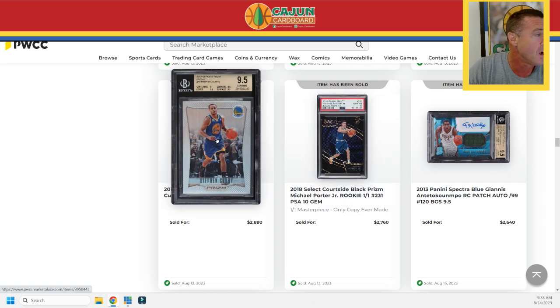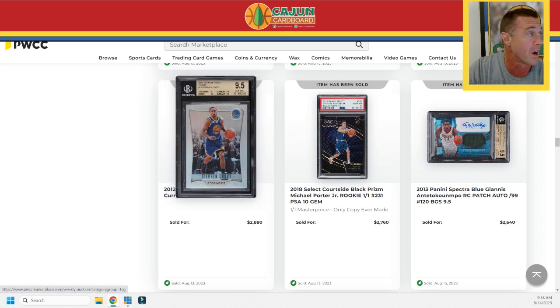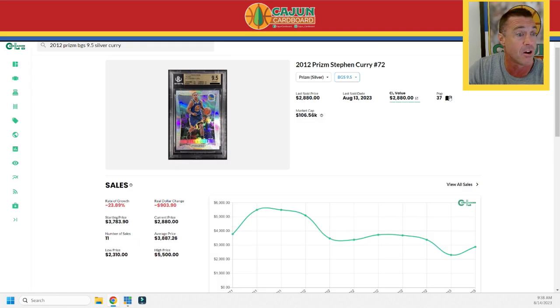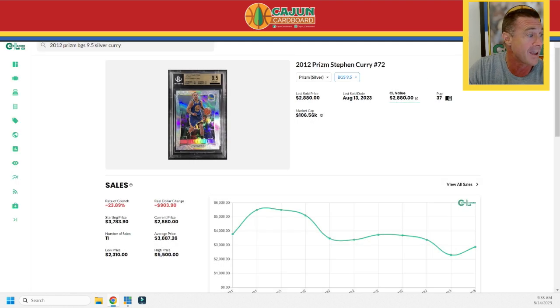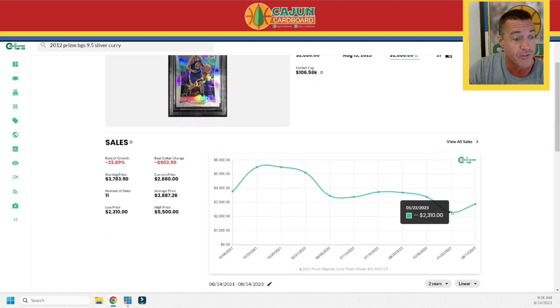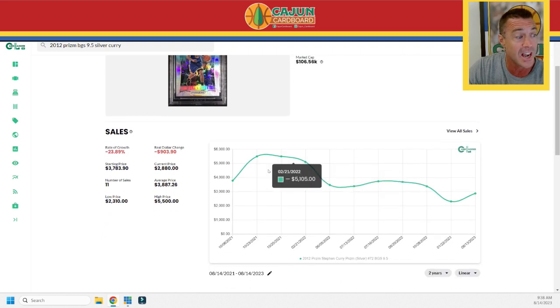And then right next to that, we've got the 2012 Steph Curry BGS 9.5 min gem silver. Silvers here were really rare that year. I've actually got this one pulled up, and there it is, pop 37. You can see barely 100 of these have been graded. Silvers were very, very tough to pull back then. That is the chart on this Steph Curry. The last one did $2,310. This one jumps all the way up to $2,880. So a good sign there for that card that we may have found the floor. We'll stay tuned until the next one. This is the last two years.